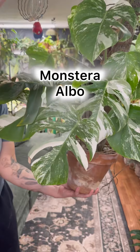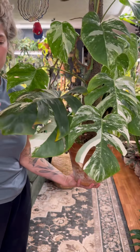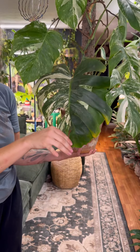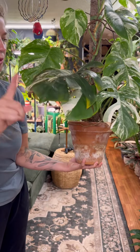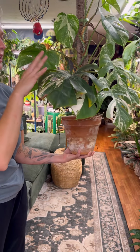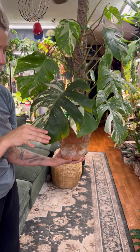Monstera Albo. How could you not? I got this probably 4 years ago, and this is the original leaf that I bought for an obscene amount of money. One leaf. I bought it because of the variegation, the fenestrations. It just met all my requirements for spending such money on one leaf. And she has just really given back to me. It's just stunning. This is what I call the mother plant.